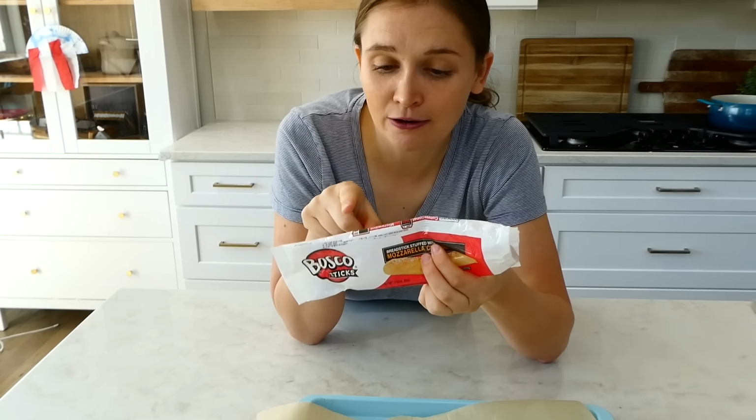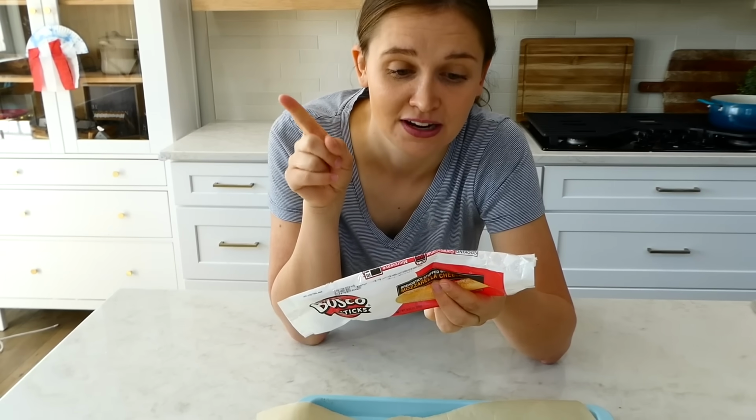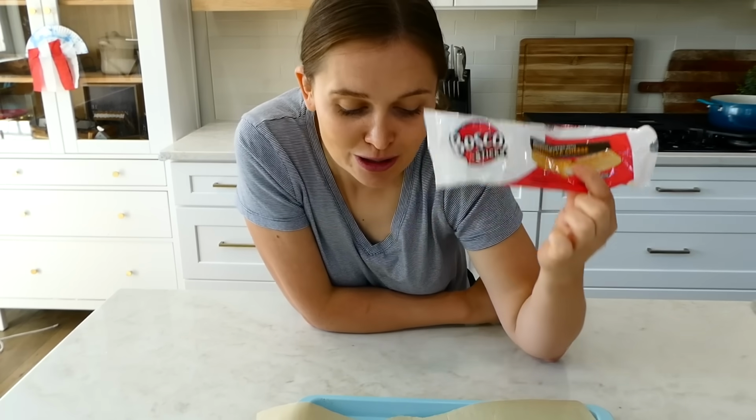You could either microwave it for about a minute or put it in your oven. It says for best results, thaw it and stick it in your oven on 350 for about 20 minutes. So that is what I'm doing.